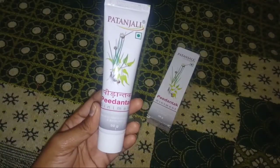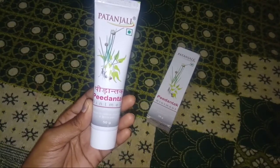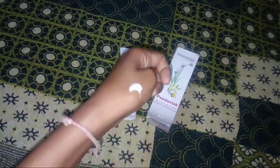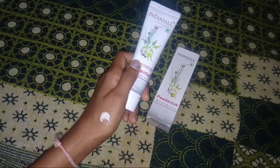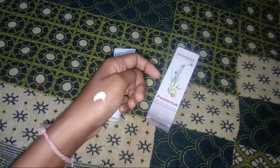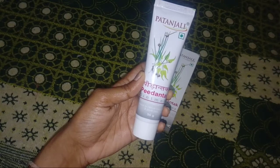This Ayurvedic ointment comes in a simple yet convenient tube packaging like most of the muscular pain creams. This is how this cream looks like. The tube is white in color and cream is off-white and smells Ayurvedic. It smells like garlic.